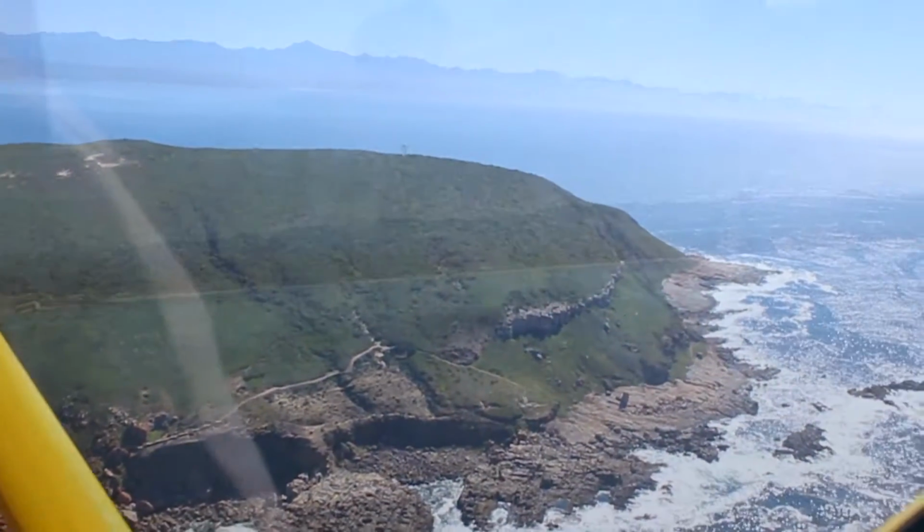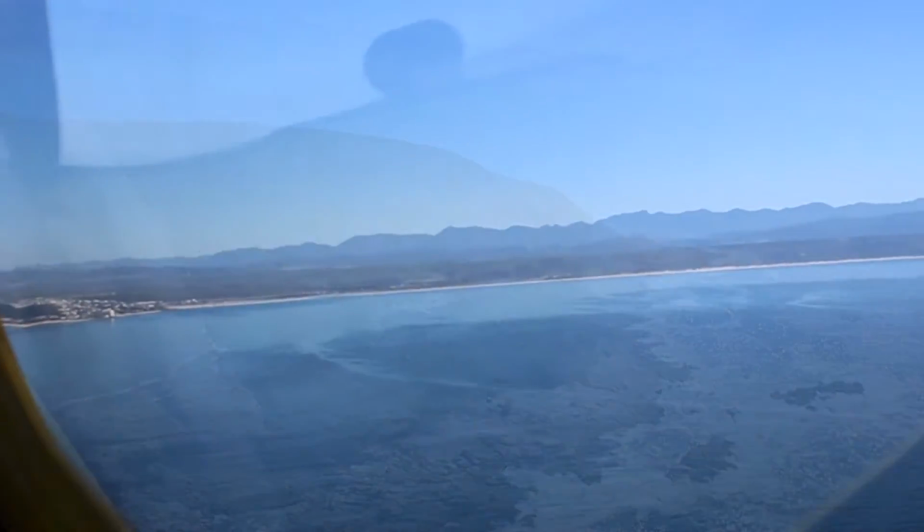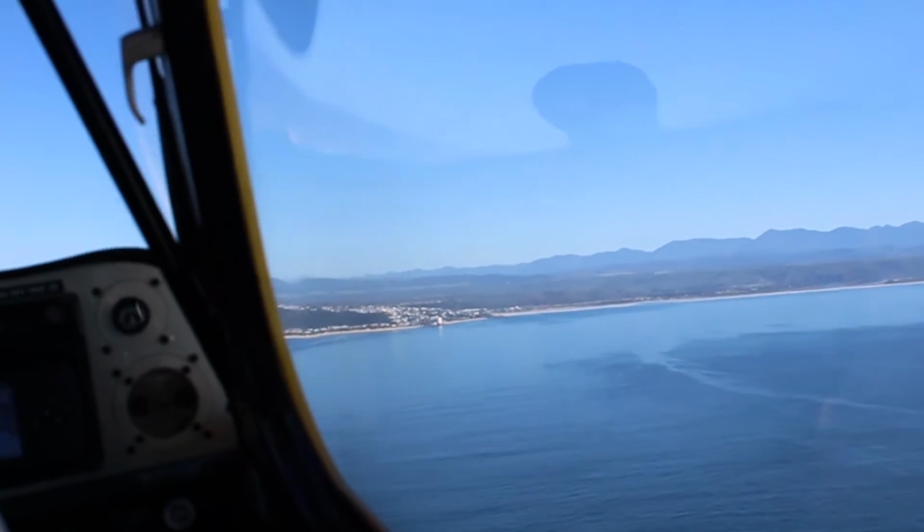It's a nature reserve. I've walked it many times. It's a spectacular place in itself. And there's the beautiful bay.